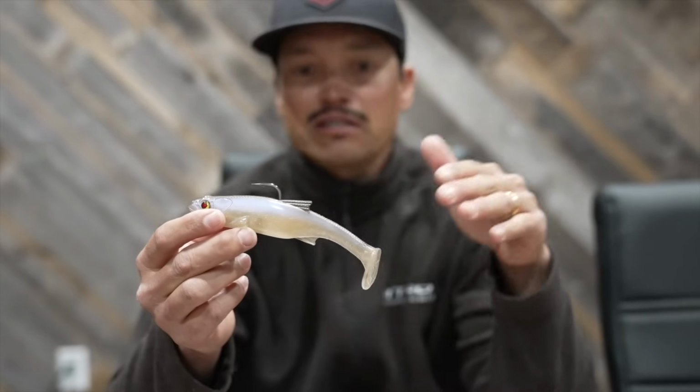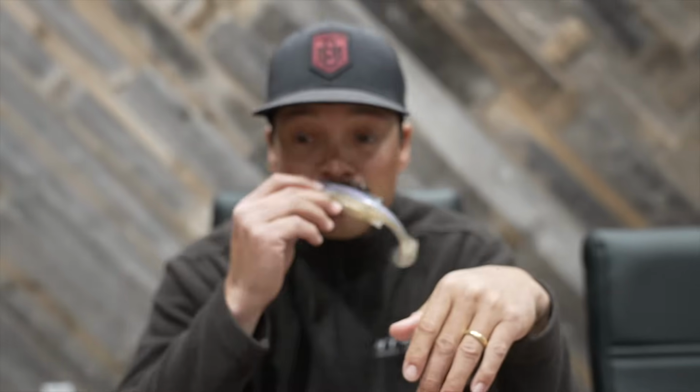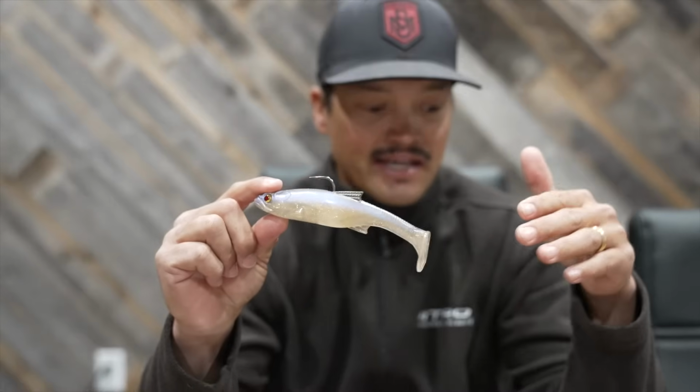And again, there's a lot of swim baits out there that are too soft or too hard, or they stink, they smell because of the paint on there. So I was really challenging the manufacturer over the last couple months and saying, hey, it can't be stinky, can't be too stiff, can't be too soft. We really thought about every single aspect of this swim bait, and having the finished product in front of me here today really makes me proud. And I know you guys are going to catch a lot of big fish on it.